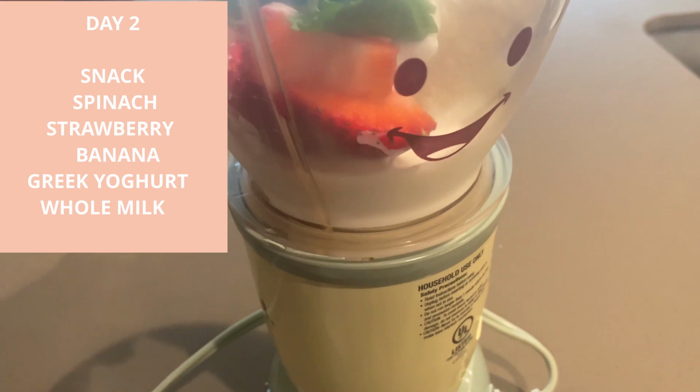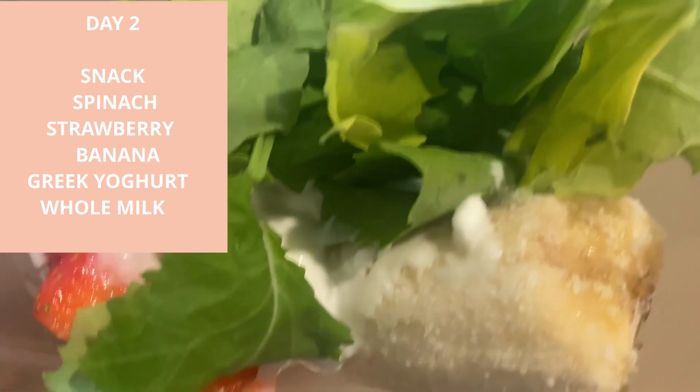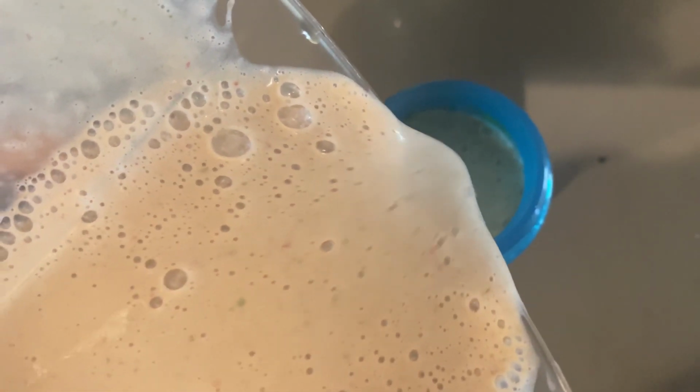Again, this time around, I added banana to the smoothie, and that was what he had for day two snack.